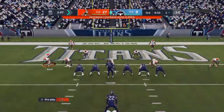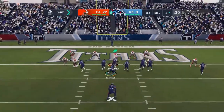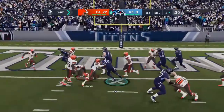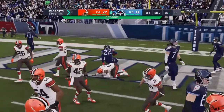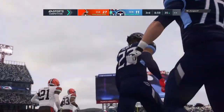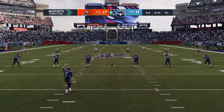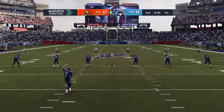So now Tannehill leading his crew to the line to go for 2. They'll try and run it in with Henry. And he will get into the end zone to shave 2 more points off the deficit. Browns 27, Titans 11. Stephen Gostkowski set to kick off.